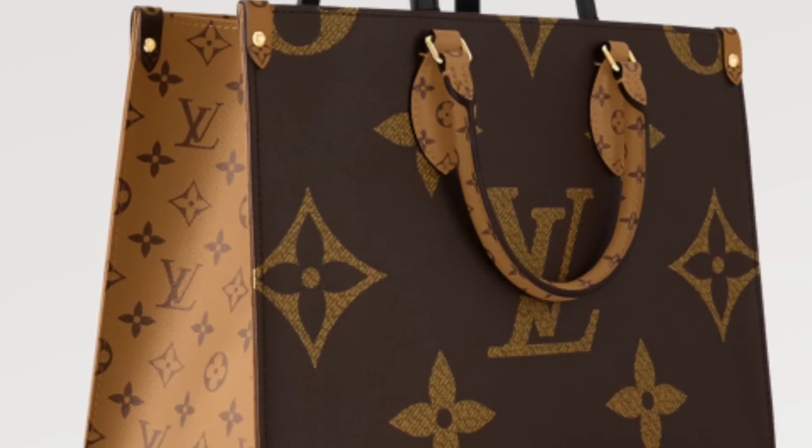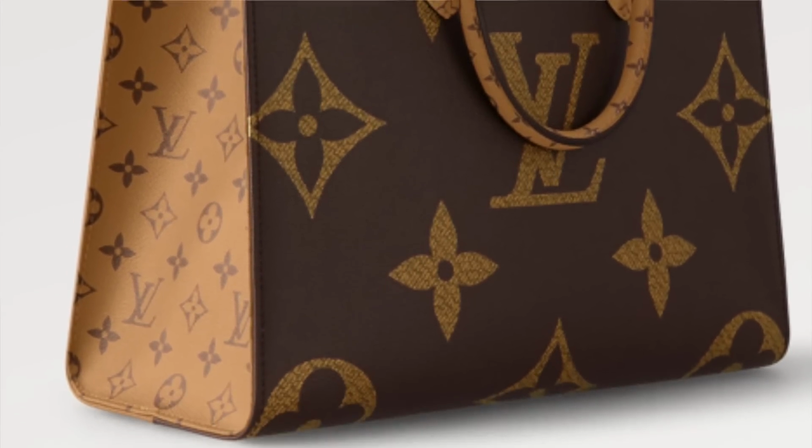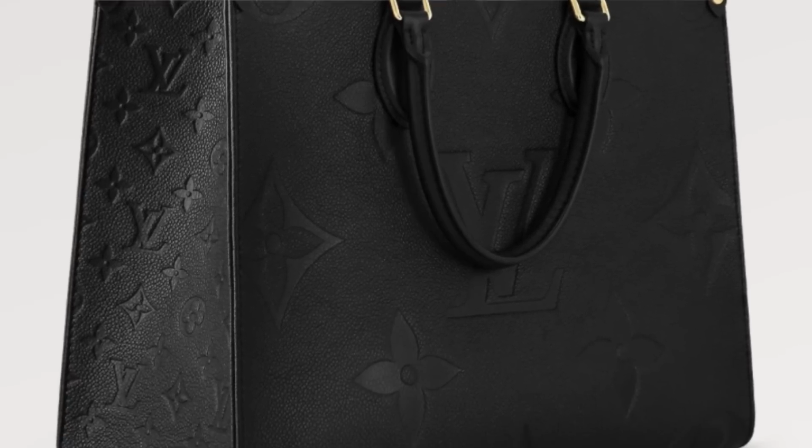The one thing that I can't stand about the On The Go is the fact that it has the giant monogram on the front and on the back. On the sides, on either the canvas or on the en-print version, they have the regular monogram. But it's the giant monogram in the front and the back that I can't get past.